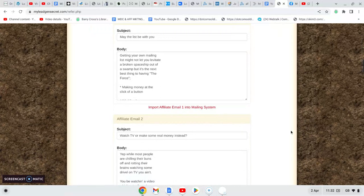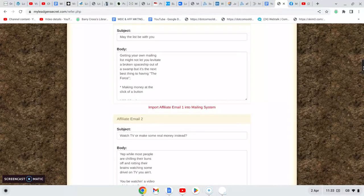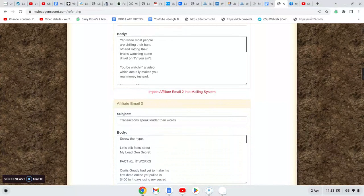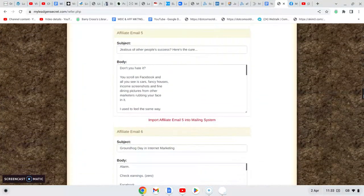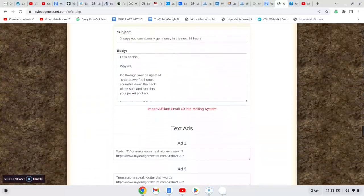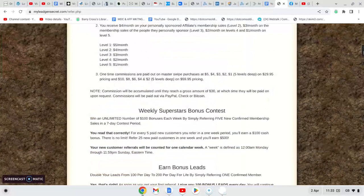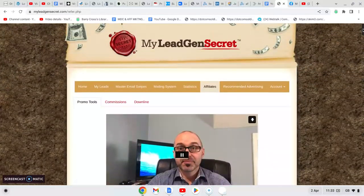And if you want to just put that straight into your autoresponder, which is built into this system, you just click that link there and it imports it straight in. So it's a really beginner friendly, done for you system. You don't have to create any email copy. You don't have to create any subject lines. Everything's completely done for you as an affiliate.